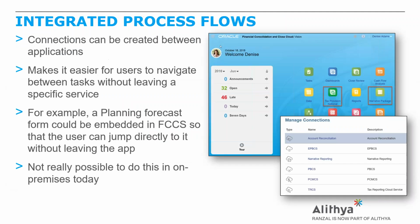So moving on to another aspect of the product, there is the concept of integrated process flows. So this is the ability to create connections between different types of applications. You can see the types of connections there in the screenshot on the right, all the different cloud services. This basically makes it easier for users to navigate between tasks without leaving a specific service.